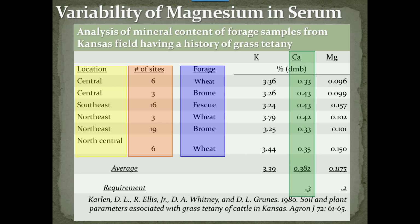Note that the calcium level isn't necessarily below requirement. However, in this study, in these forages, the magnesium level certainly is below requirement. I have the average in the study there on the second line from the bottom, and then what the requirement would be on the bottom. And you see that in this situation, the magnesium level certainly would be driving any tetany responses that might be observed.